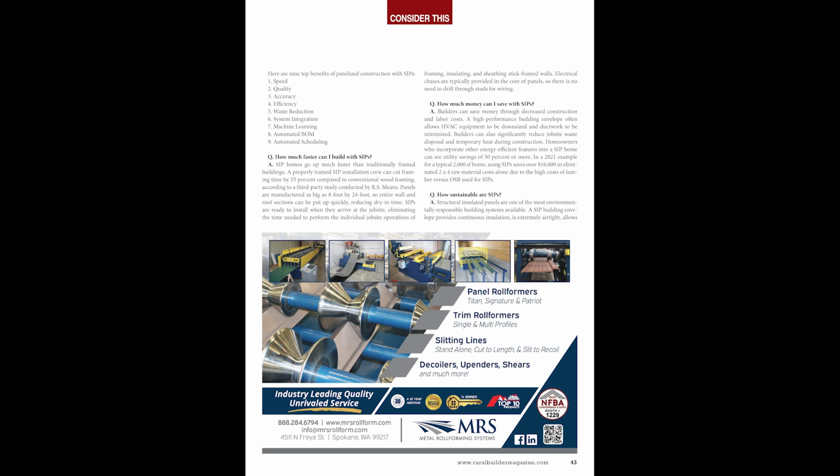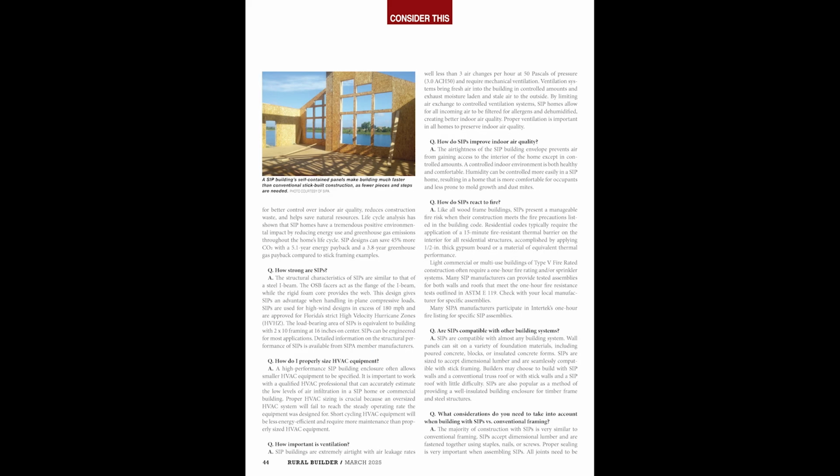How sustainable are SIPs? Structural insulated panels are one of the most environmentally responsible building systems available. A SIP building envelope provides continuous insulation, is extremely airtight, allows for better control over indoor air quality, reduces construction waste, and helps save natural resources. Life cycle analysis has shown that SIP homes have a tremendous positive environmental impact by reducing energy use and greenhouse gas emissions throughout the home's life cycle. SIP designs can save 45% more CO2 with a 5.1-year energy payback and a 3.8-year greenhouse gas payback compared to stick framing examples.